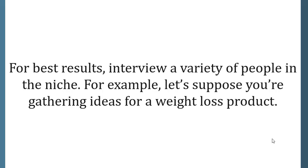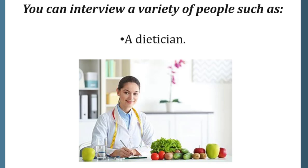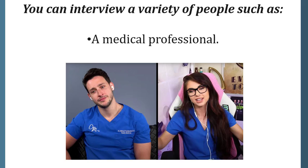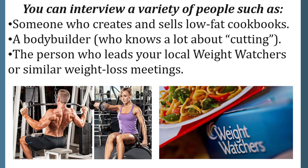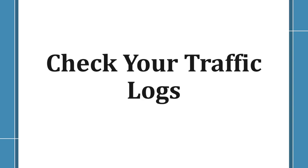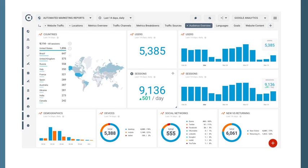For example, let's suppose you're gathering ideas for a weight loss product. Now, you can interview a variety of people such as a dietitian, a personal trainer, a medical professional, someone who has lost a lot of weight, someone who creates and sells low-fat cookbooks, a bodybuilder who knows a lot about cutting, the person who leads your local Weight Watchers or similar weight loss meetings, and similar. Now, if you interview several people, then you'll get several perspectives, and this will help you generate plenty of good ideas.